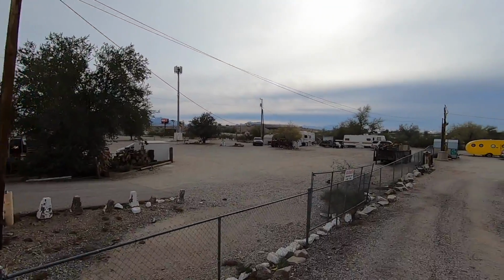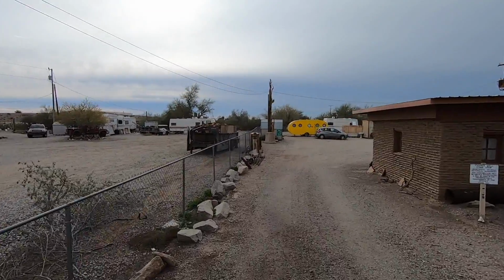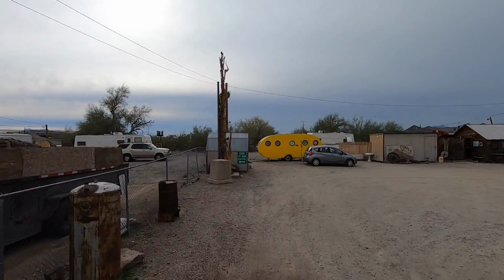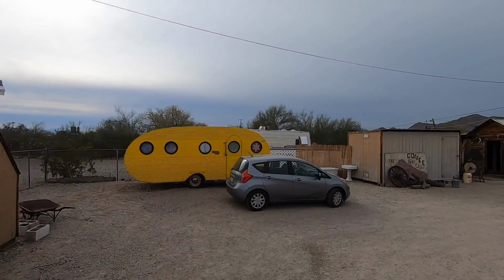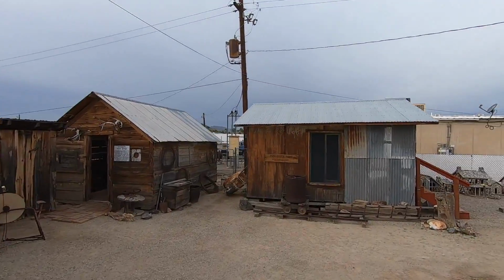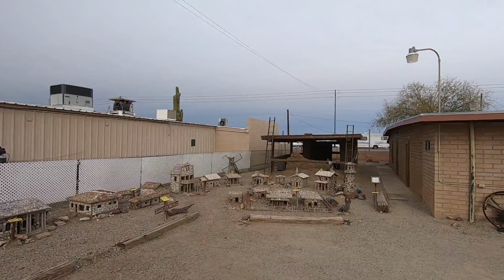Cool. We'll get to go inside the museum. They got limited hours. It's all volunteer. They take donations, that's the only way they can keep this thing open. Alrighty, cool little yellow trailer there. Let me get parked, we'll go on in. I shall return.